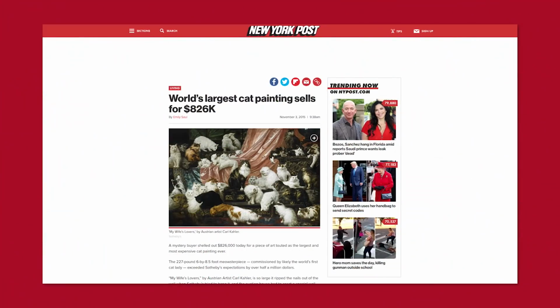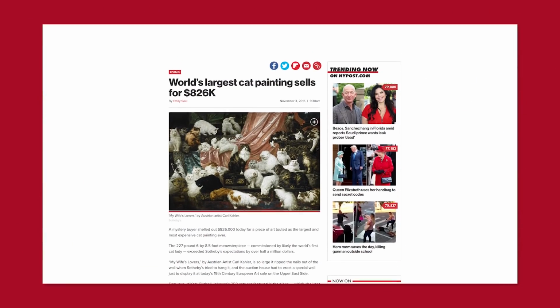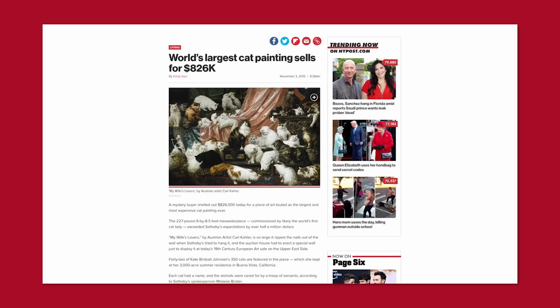It has been bought and rebought several times over the years, most notably for $826,000 by a private California buyer at a Sotheby's auction in November 2015. It is believed to be both the largest and most expensive cat painting ever. Cat magazine in 1949 went so far as to dub it the world's greatest painting of cats.